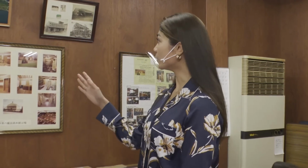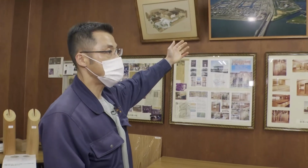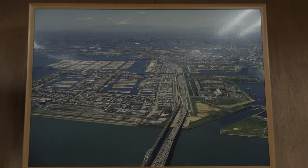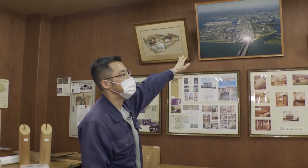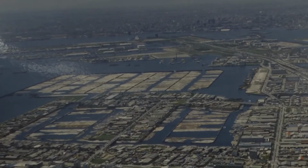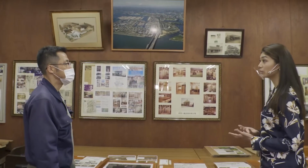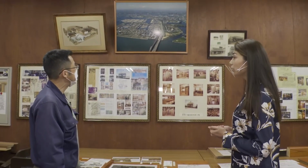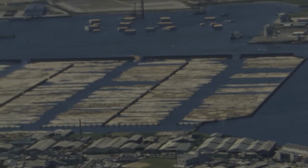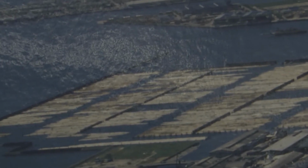I see some pictures here. What are they of? This is an aerial photograph of Shinkiba. It was taken in the mid-1970s. If you look closely, you can see lumber and logs floating on the surface of the sea on the left-hand side. It's what was called a lumberyard, where they would keep the logs that were transported. They are left floating on the water. Yes, in the sea. Won't that damage them? They don't get damaged. It helps remove the water inside the wood and keeps insects away. There are a number of benefits, so it's not a problem.